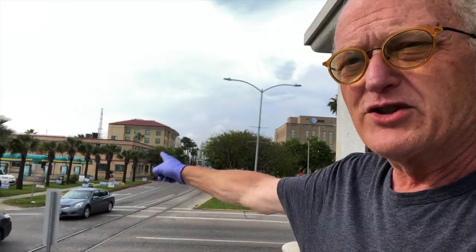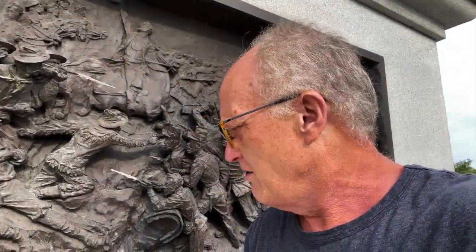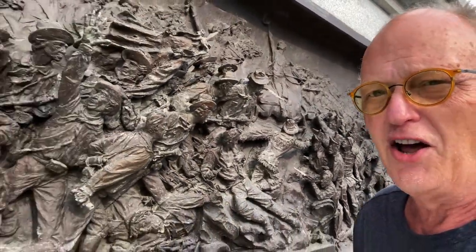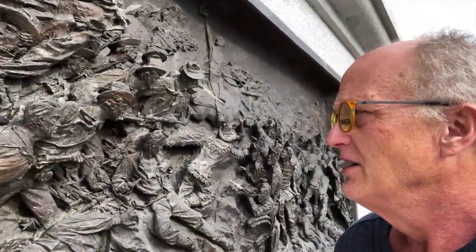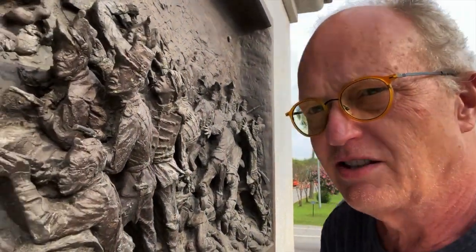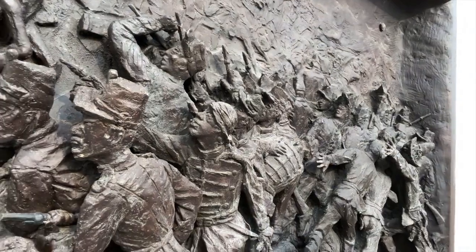Now I'm on the west side, and of course that's 25th Street and Broadway. This is a depiction of San Jacinto, the Battle of San Jacinto. And you can see it's a little off of what actually happened, because it was over in 18 minutes, and it makes it appear as though the Mexican army actually was able to put together a really strong defense. There's a lot of running going on.